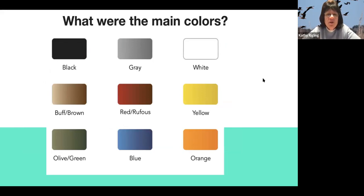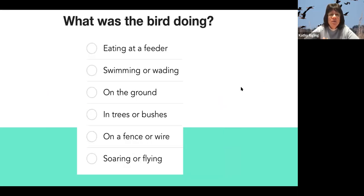Also have your students, when you're out in the field doing the count, try to notice what the main colors are they see, probably about three main colors, and take note of that. And think about, what was the bird doing? You might have feeders at your school. That'd be a great place to do your count.